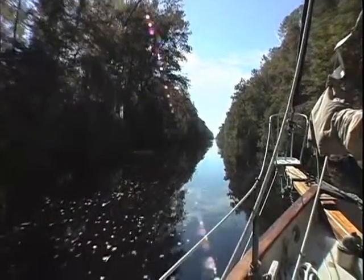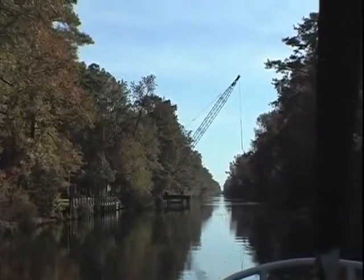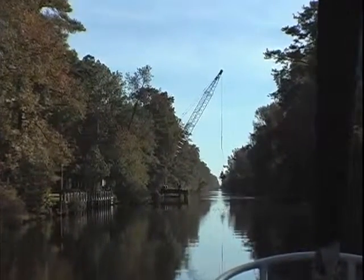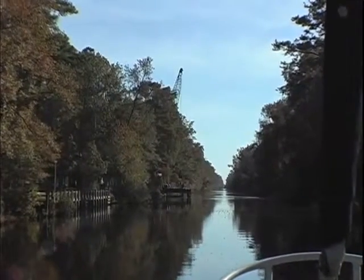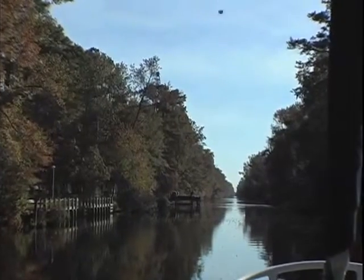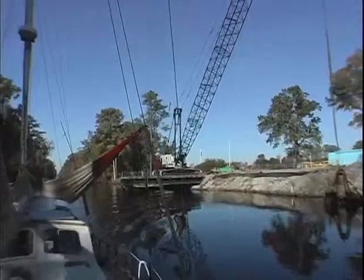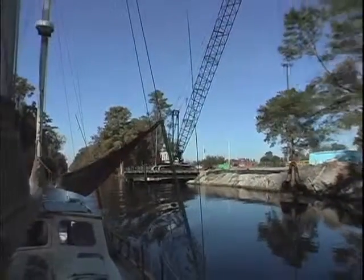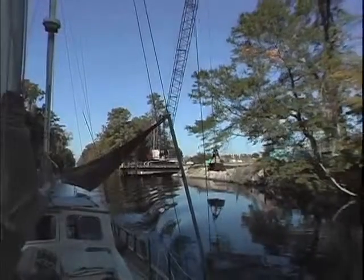So we backtracked in search of the lost visitor center. Eventually, we solved the mystery. A few miles back, we had passed a giant drag line dredging the canal. With visions of the mammoth machine's multi-ton bucket crashing through our hull, my attention had been totally fixed on the dredging operation, which was taking place just past the visitor center. Hence, we cruised right past it.